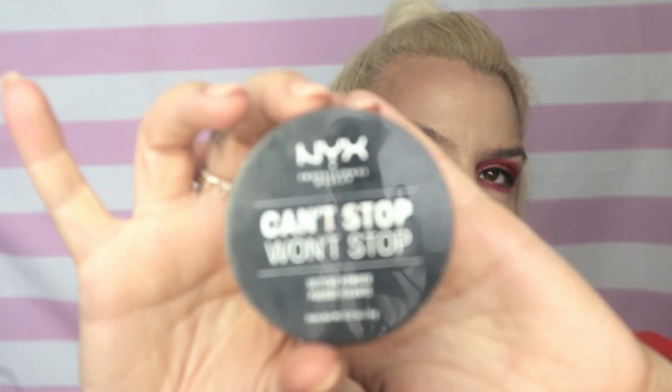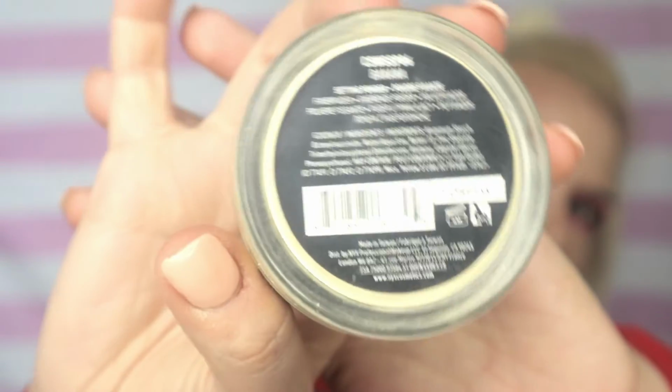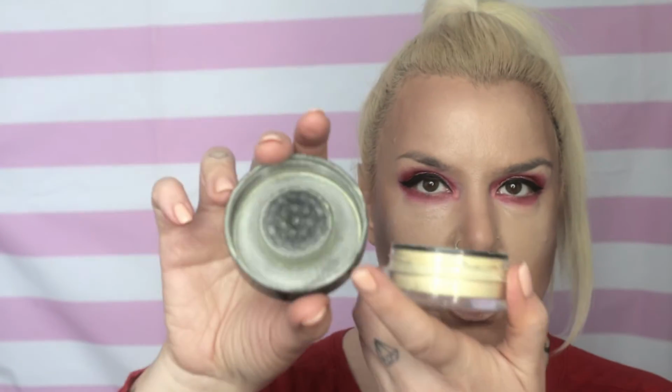Okay, I'm gonna grab the Can't Stop, Won't Stop loose powder in Banana. And I like it because it does have a stop, if you can see. So if you're traveling and this is sealed, you know, sometimes when you have loose powder, it just gets everywhere. But this is perfect because if you just open it slightly and give it a shake, you're gonna get some out, and then you can go ahead and use it.